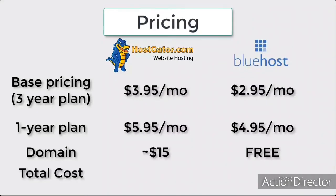Now let's compare the bottom line pricing of a 1-year plan with domain registration, the typical order for most beginners. For Bluehost, this comes out to about $60 all included. For HostGator, this comes out to about $85 since the domain registration isn't included. I think the numbers are pretty clear. Bluehost is the less expensive option when compared to signing up with HostGator.